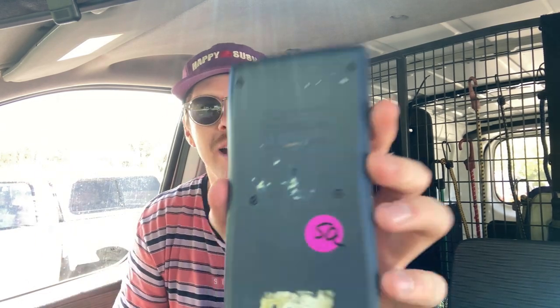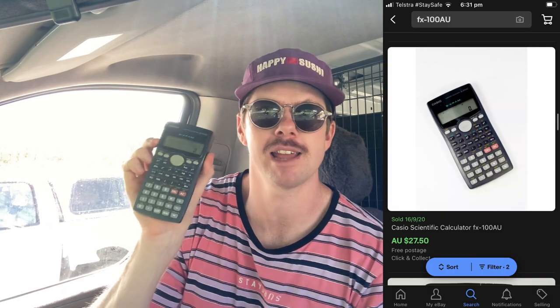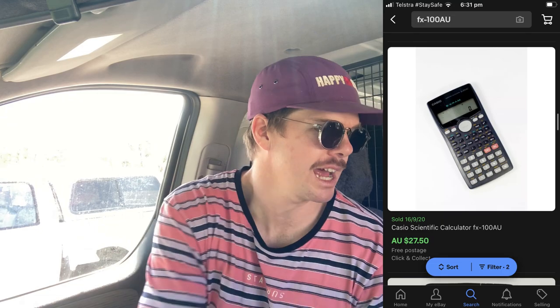I also found the calculator. Calculator guys, the scientific calculators are a great space to get into because they do sell pretty well. And like you saw, only 50 cents. So 50 cents, this will turn into a few dollars pretty quick on eBay, and I tested it all out and she works well. So I've got the calculator. When you see the calculators, grab those as well.